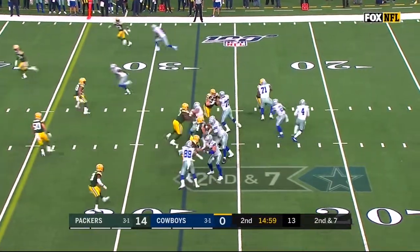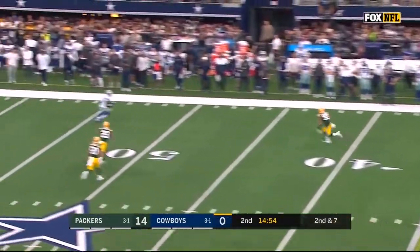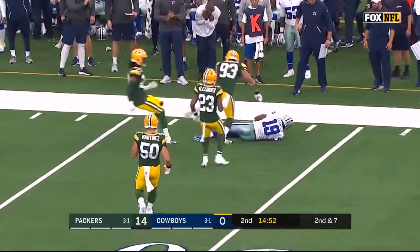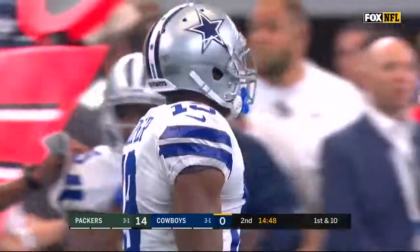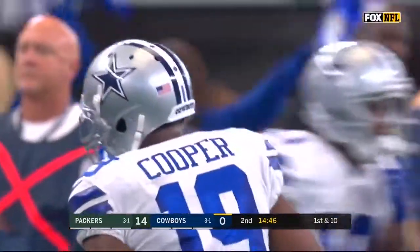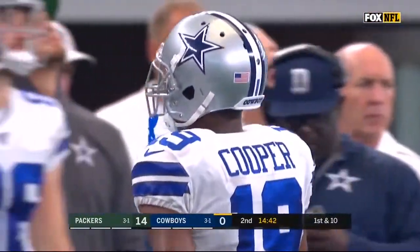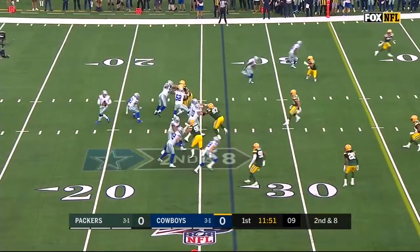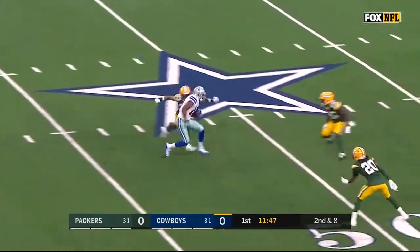15-point hole for this Cowboys offense, and Prescott wide open is Amari Cooper, and so far the Packers have not been able to cover number 19. Well, last week the Packers, when they faced a two tight end set, they stayed pretty much six defensive backs, knowing the Cowboys and their ability to run the football, just like the Eagles were able to do. Two on that pass, and now play action from Prescott over the middle, has a man for a first down, Cooper.